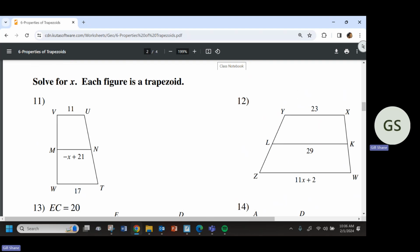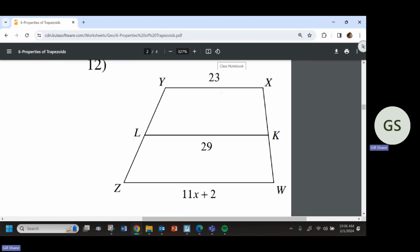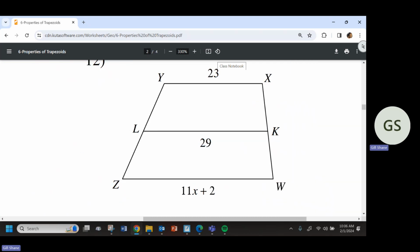Oh, here we go. It's over there. Number 12. Look at number 12. I want you to try to do that. That is not the same one from the paper. I know, right? The ones on the paper are easier, so I'm expecting you to know how to do those. This one you need to try.